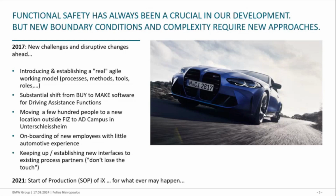On the other hand, the reason for this was that we wanted to conduct a substantial shift from buy to make software, especially for the ADAS functions or in general for the driving assistance functions. And for this purpose, we also moved out from the FIZ in the Knorrstraße, Unterschleißheim, to the autonomous driving campus, where we had completely new offices, which were tailored to the working model for feature teams, for product owners, etc. And this also included another fact that we needed a lot of new people, software developers, people who know how to develop embedded software. But the problem is you don't get them and they don't grow on trees, especially if you need people who have experience in the automotive business.